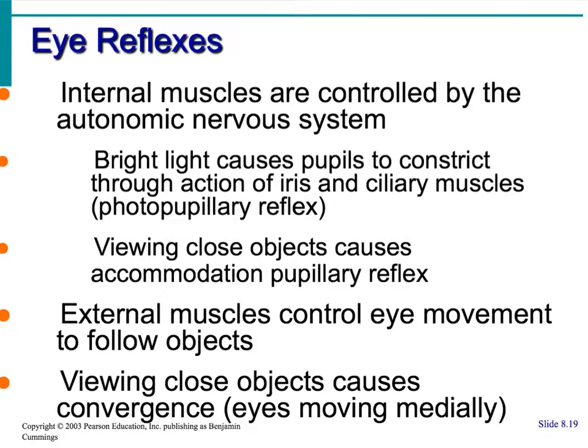When we perform a function like working on the computer or reading, we're using all of those muscles, both somatic and autonomic, right? We're looking at something fairly close. So our ciliary bodies are working, the muscles of our iris are working in order to converge onto the object that we're looking at. Also, our eyes are moving back and forth across the page.